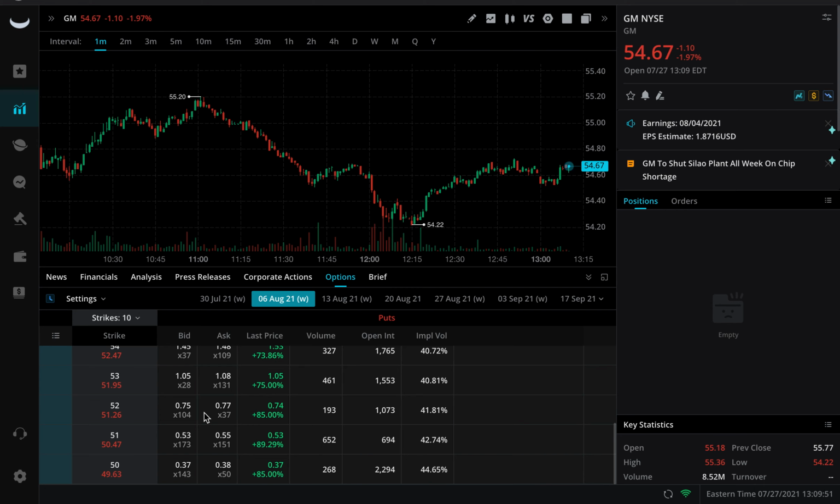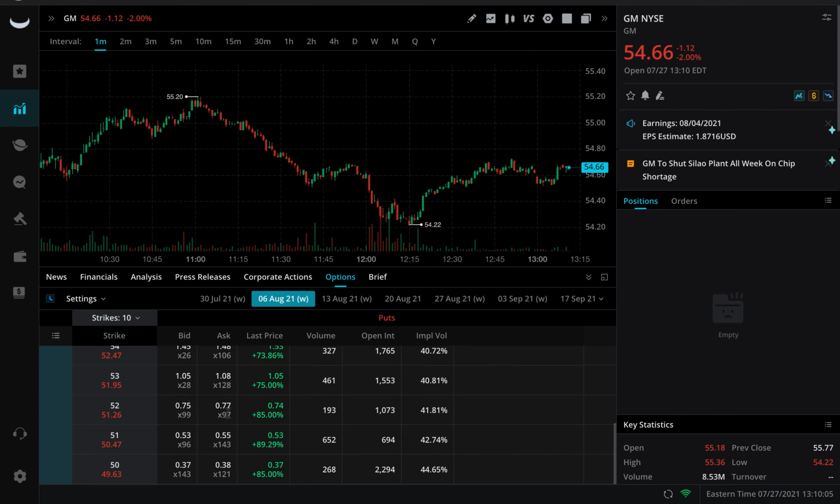So I'm getting $76 for selling this put, and potentially I'll be able to buy my 100 shares of GM at a cheaper price at $52 a share. So it's kind of a win-win for me, because not only am I getting paid to do this, I'm also potentially buying my shares at a cheaper price than what it's currently at, because GM right now is only at 54.66. So that's how selling a put option works.